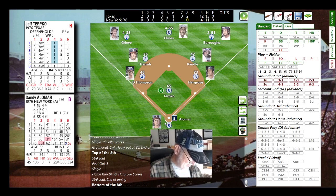Good thing about these games like this, you learn the team inside out. Like, I know who I have, and I know who can play the positions, so it's almost automatic. So Alomar is going to bat, and then he's going to play short, and he's going to face Turpco here.